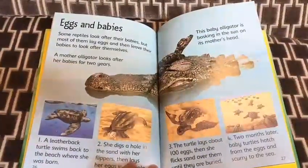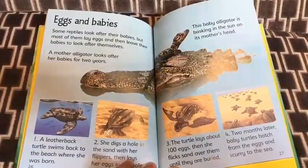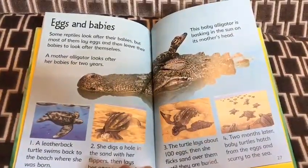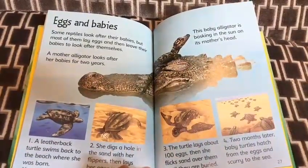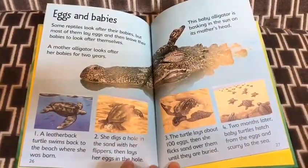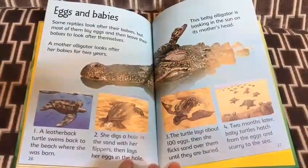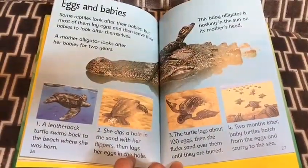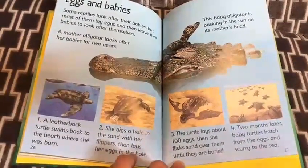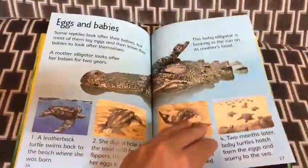Eggs and babies. Some reptiles look after their babies, but most of them lay eggs and then leave their babies to look after themselves. A mother alligator looks after her babies for 2 years. This baby alligator is basking in the sun on its mother's head. 1. A leatherback turtle swims back to the beach where she was born. 2. She digs a hole in the sand with her flippers, then lays her eggs in the hole. 3. The turtle lays about 100 eggs, then she flicks sand over them until they are buried. 4. 2 months later, baby turtles hatch from the eggs and scurry to the sea.